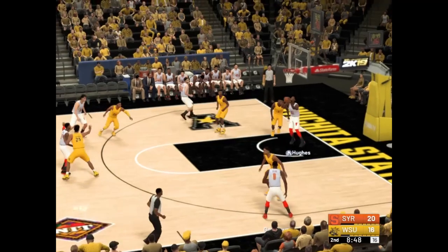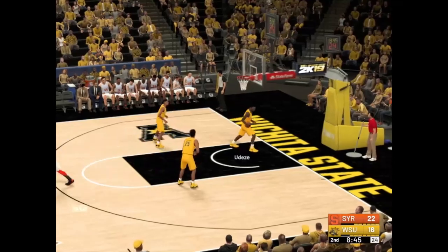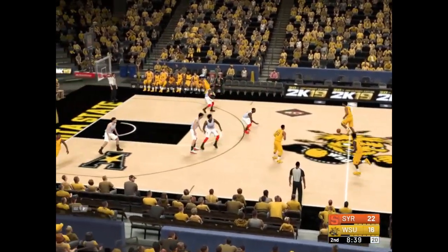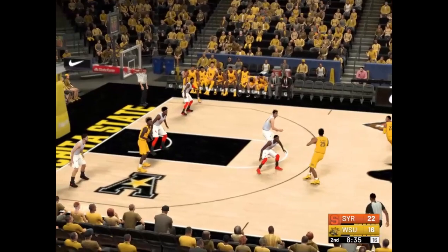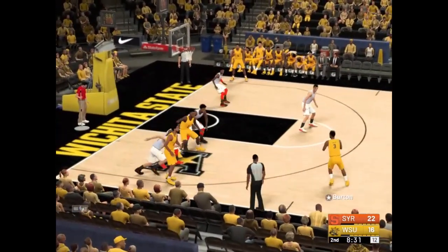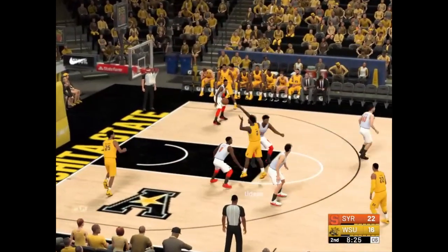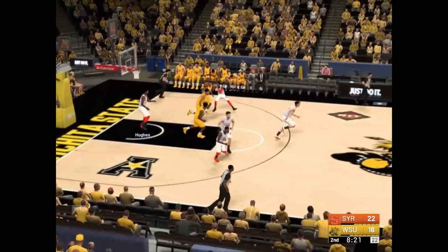Hughes. Oh, and that one, no question, powered it down. Yeah, I mean, maybe could have tried for a more memorable dunk than that one. And we know he's capable of those memorable ones. Just about a minute and a half has gone by here in the second. Hughes covering. The rebound by Hughes.